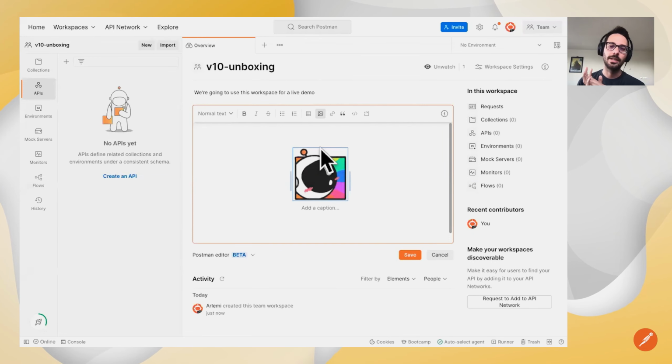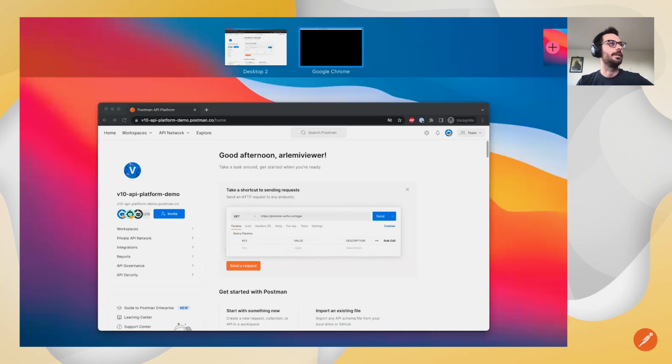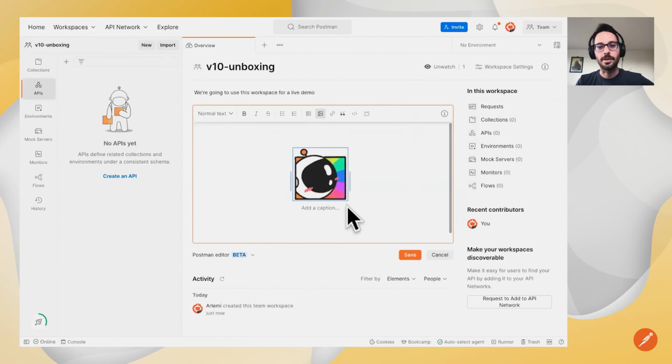With the new, we call it the what you see is what you get editor, you can add images and you can upload them straight away by just dragging and dropping anything from your desktop. Not sure why this is not coming here, but that's fine. So yeah, added an image, magically added to that workspace.